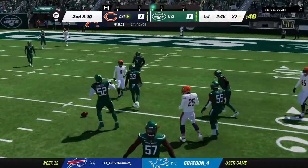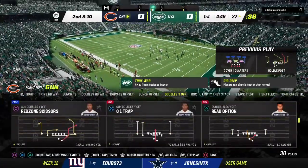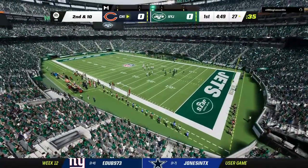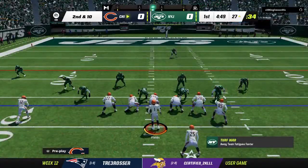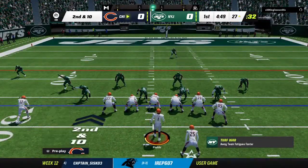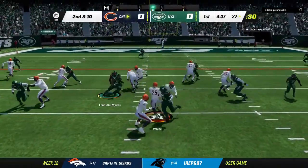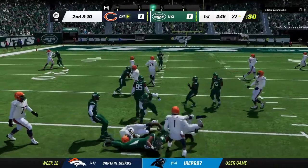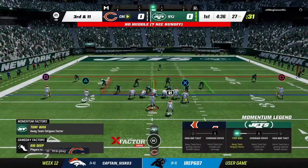A throw there, but that's going to wind up incomplete. I don't see more than trying to get him the football out of the backfield. They love what he can do in open space, and they believe that he creates mismatches they can exploit. 2nd and 10 now from the 27. Now back to the ground game with White. And he is going to be stopped cold behind the line of scrimmage.